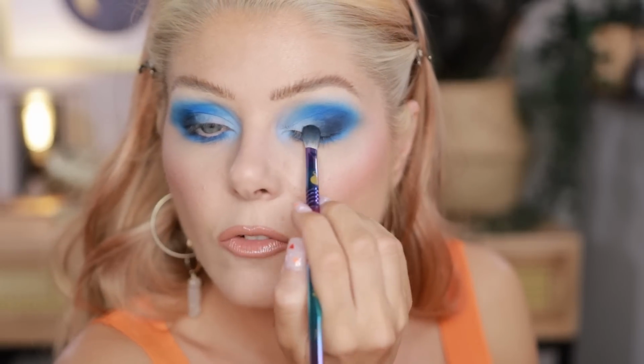Let me see if I can just follow up with this. Just blend the edge a little bit here with the brush with the dark color. But I mean, that is a $14 eyeshadow palette from Target. That's impressive.